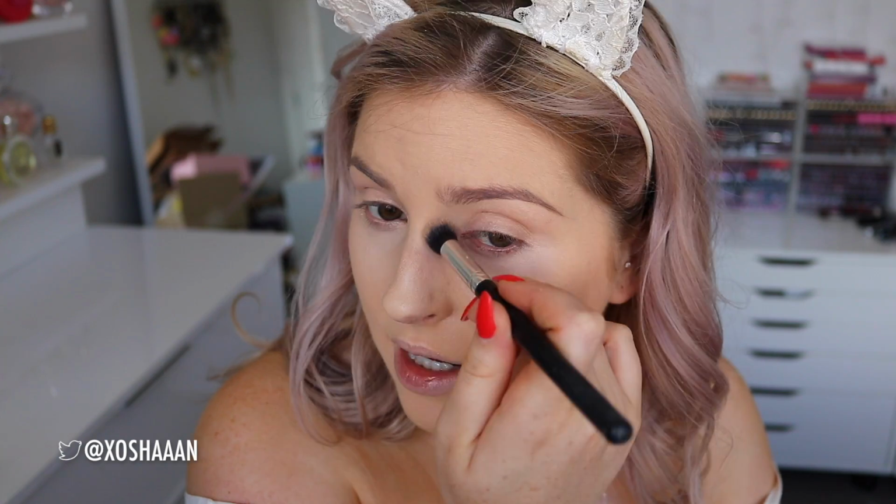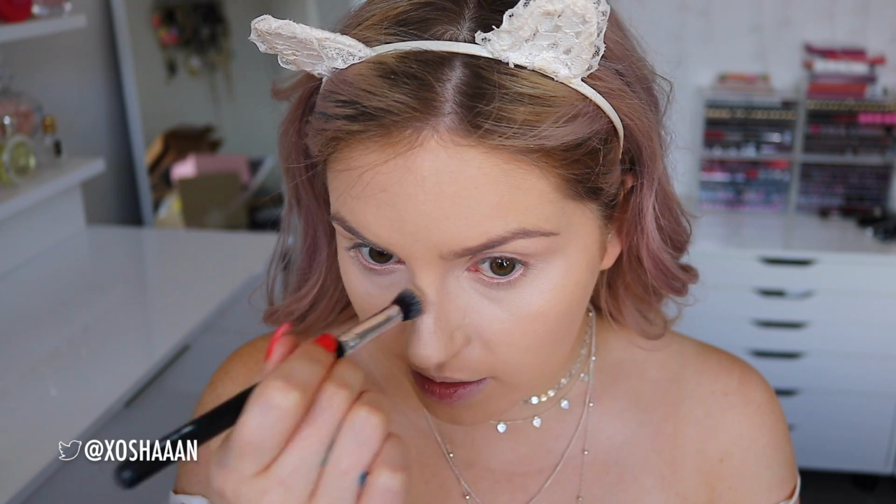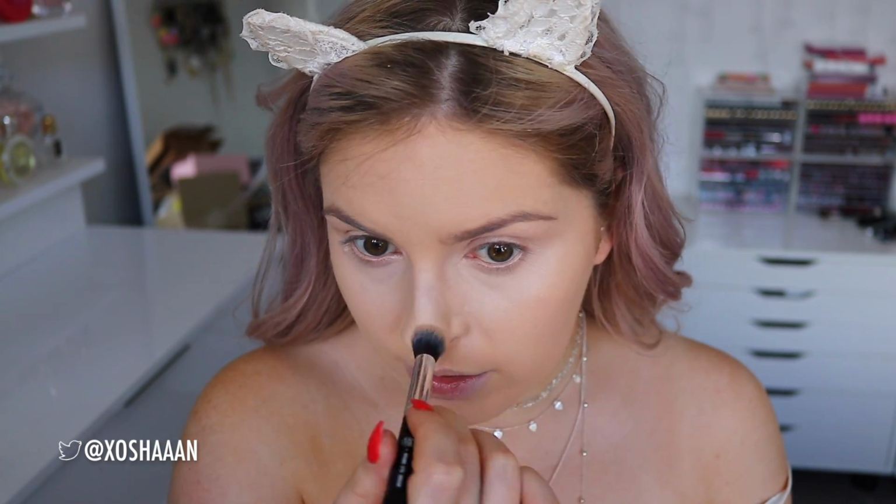Even though that foundation definitely covered my under eye circles pretty much, I just don't like the finish of it under my eyes, so if I use this again, I'll probably just avoid the eye area. And I'm just gonna put a little bit of this concealer on my nose.